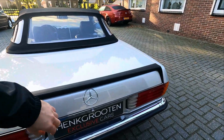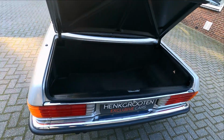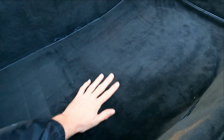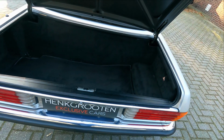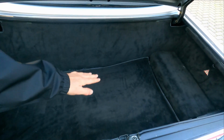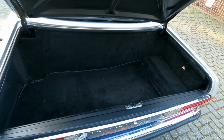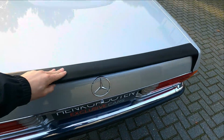So we still have a nice trunk space. This is 260 liters. There's a little bubble in here, that's where the spare wheel is. Battery is in the back. So pretty good boot space. So no lips like any modern SLs that you have to close when you want to get the roof down. This is just it, 260 liters. I think when you have the SLC it's a little bit bigger, I think it's just over 400. So yeah, pretty nice compartment.